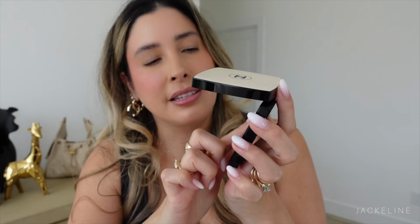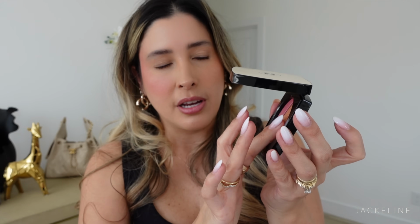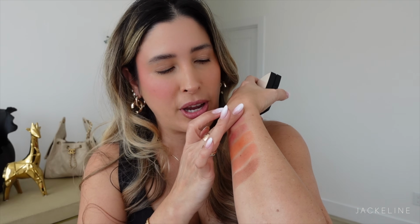This was gorgeous. Now the pink side has a very soft sheen. It's not like a super beaming highlighter or a luminizer. It's in between a blush and a luminizer. Now, this other shade though, it's a different story. This is more like that golden highlighter, and the other duo is rather bronzy. It's very intense bronze, which I don't think will work well for my skin tone, so that's why I decided to pass on it.